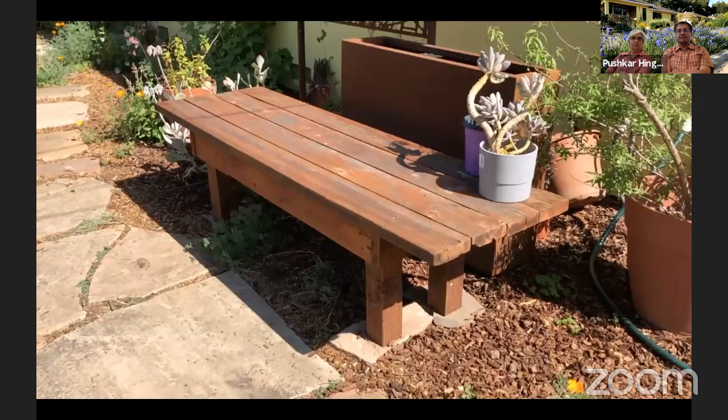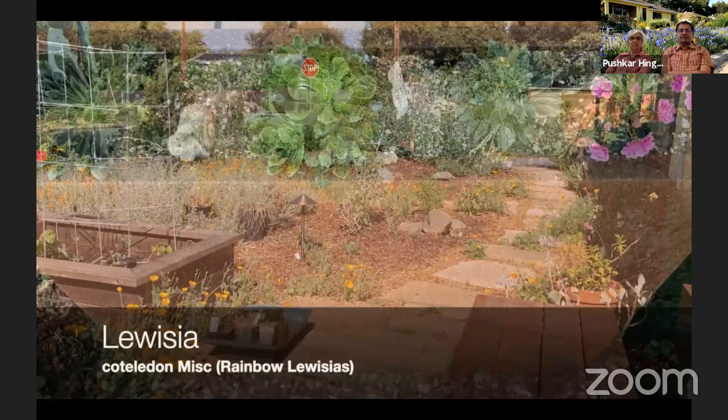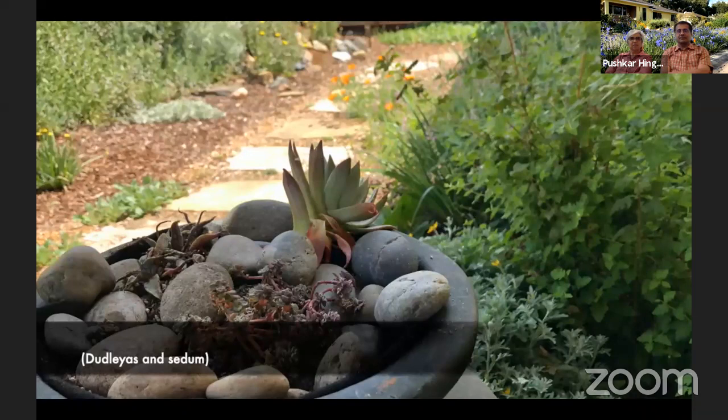On the front porch are some planters with Lewisias in full bloom, and some Dudleyas and Sedums that were initially planted in a very sunny spot and were not happy at all. Let's go back to where we left off before, the Bee's Bliss salvia and the blue-eyed grass.